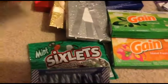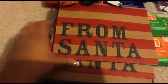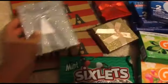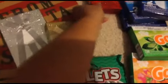Now the last 2 things I got were these awesome bags. You get 2 for the price of 1. So you get 2 for $1. And one says no peeking, and the other side says from Santa. So I got 2 of the same because I do have a few more gifts that I have to wrap, and I realized I don't have a box or even a bag that's big enough for, I mean, I do have bags, but they're way too big, so I just picked up those small ones.